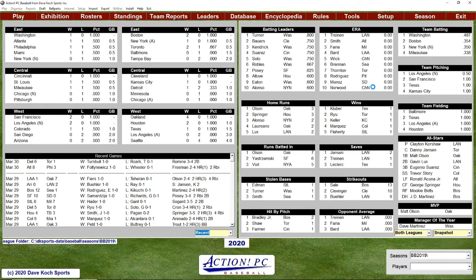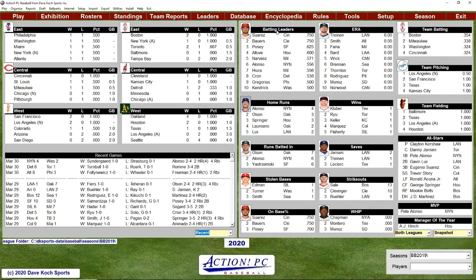So looking at the updated standings and statistics, Suarez and Bowers will now lead in batting average after Trea Turner fell. Pete Alonso will retain his home run leading status. Alonso will come into second now for runs batted in. On base percentage, Suarez will move back up. And that will most likely be it. Pete Alonso is now the MVP. He's having a good year. 4 home runs and 6 RBIs.